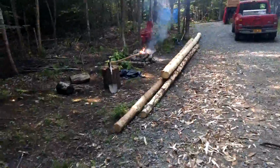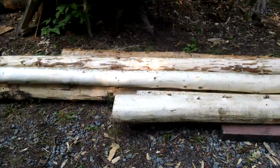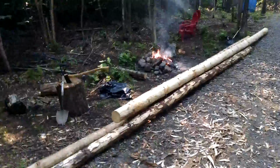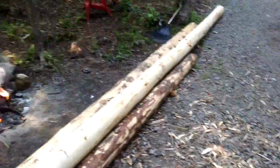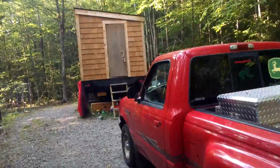And there's my cabin logs. I'm building a cabin. Those are all spruce and hemlock, and they're straight as matchsticks, really. And they're 26 foot long, 27 foot long. And my fire, and my Ford Ranger.